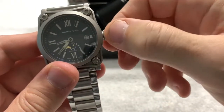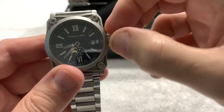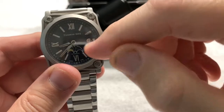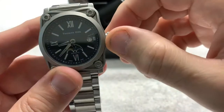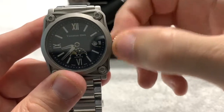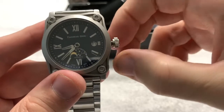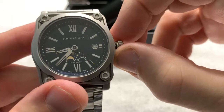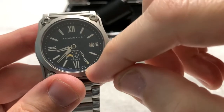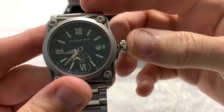The Moonphase is set with the crown. You turn it, you put it in first position. You turn it one way to quick set the date. You turn it the other way to quick set the Moonphase. It is a screw down crown. It does open with a very satisfying pop. Not a loud pop, but you can definitely feel it. There's a second hand there. It does hand wind and hack.